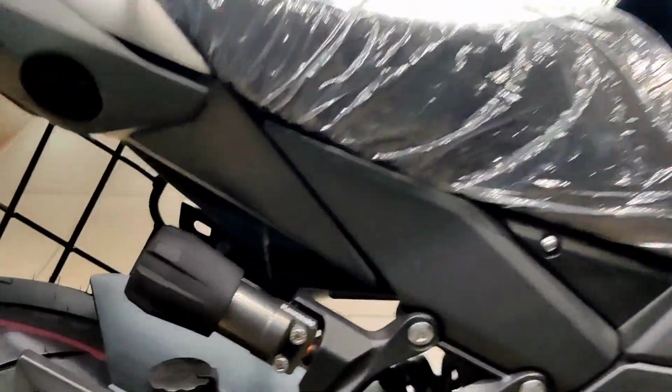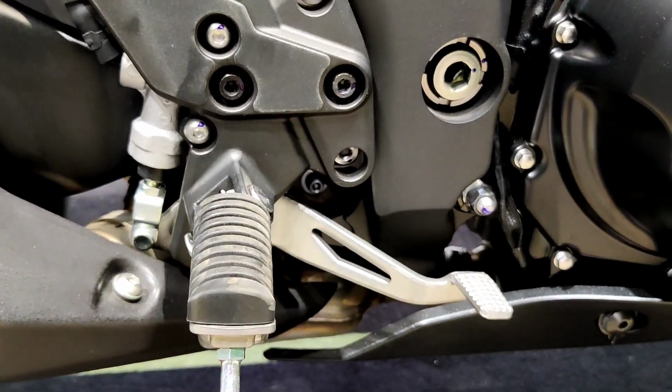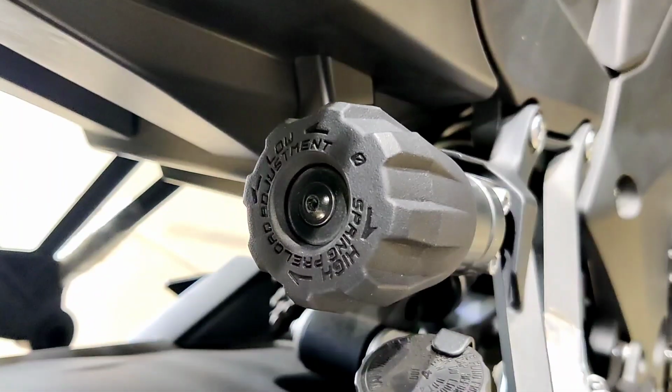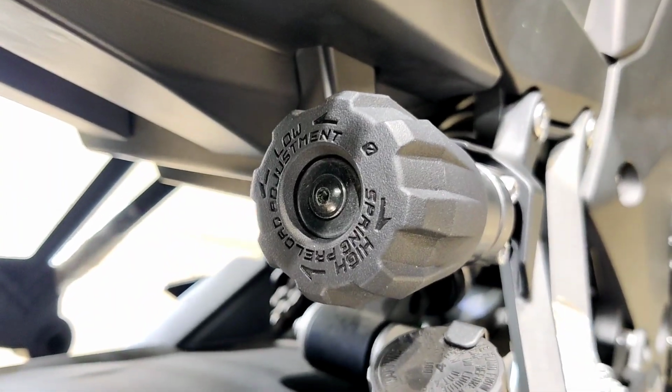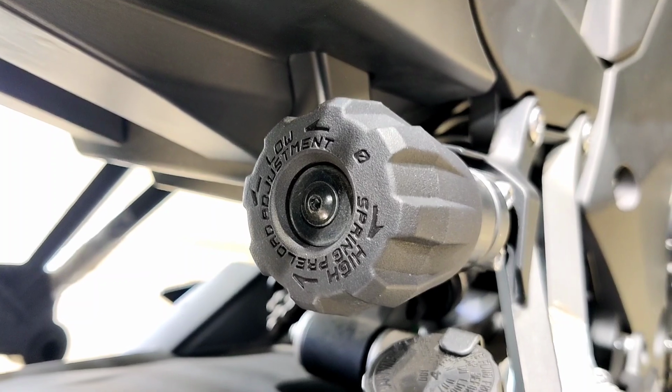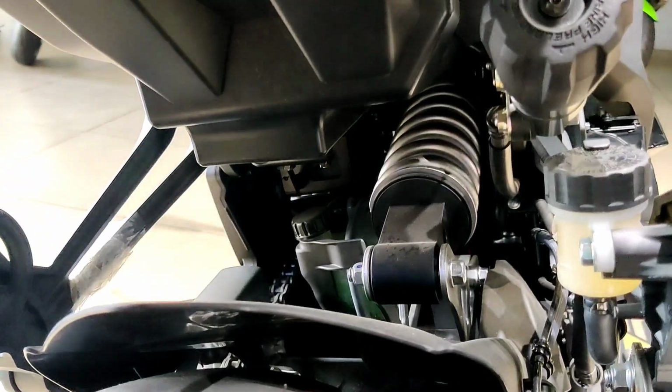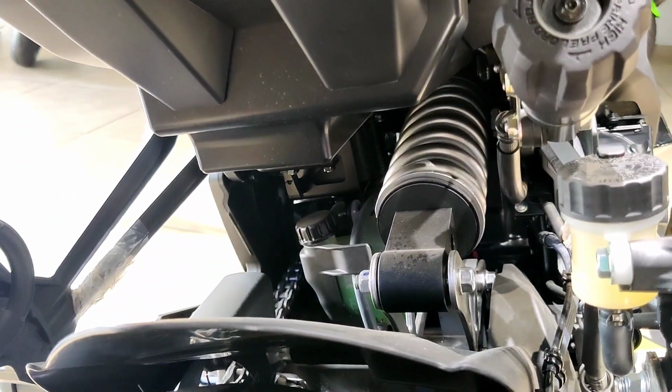And over here you get your preload adjustability lever, but before that, this is the rider's footrest and the brake pedal. And coming back to the preload adjustability lever, you can increase or decrease the height of the rear suspension by turning this knob. And it has 140mm of preload adjustability, and this is the rear horizontal back-link gas charge shock.